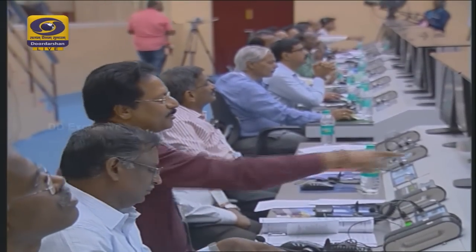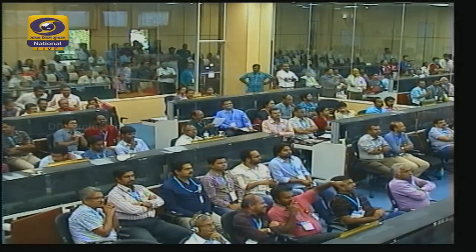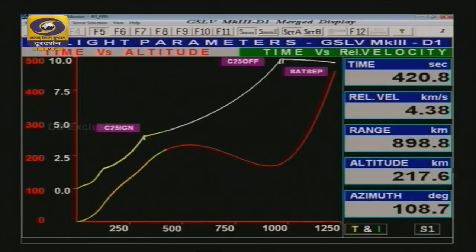As per the nominal sequence, we should have the C-25 shutoff command being issued at 964 seconds. We are roughly around 400 seconds into the flight. 4.3 kilometers per second. In fact, if you look at the velocity being delivered by the cryogenic stage during these 650 seconds of burning, almost 50% of the velocity required for injecting the satellite GSAT-19 into GTO, plus 7 minutes, will be imparted by this very important cryogenic stage.